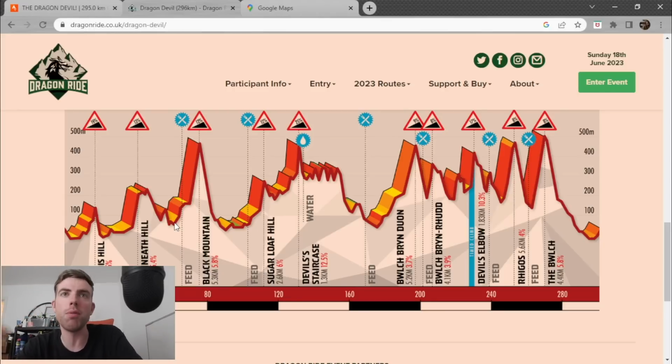So if you can find a group, if you can ride within yourself, then that's brilliant. Once you get over the Blacks, obviously it's much of a muchness. You've got to push over that climb because it's a long climb. And in theory, you want to think of it like this.